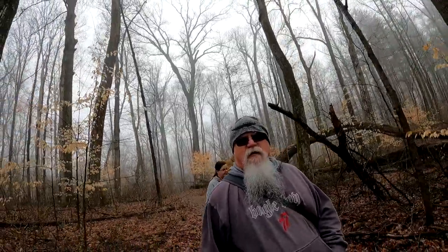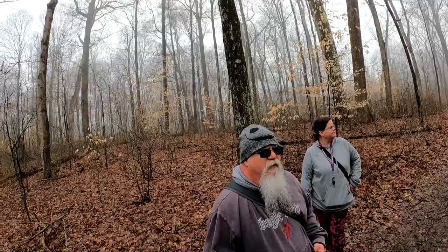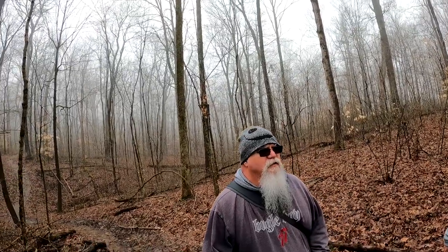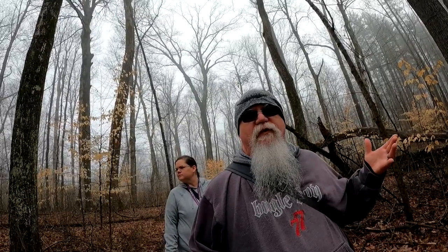But this being filled with sinkholes and underground caves and stuff all through here, I'm surprised a lot of these trees are still standing, to tell you the truth. All right, carry on. I don't know if the bridge is close or not. I don't even know how far we are. We've been on here for about an hour and 15 minutes, but you have to remember, we stopped to take a lot of pictures and video shots. All right, let's carry on.